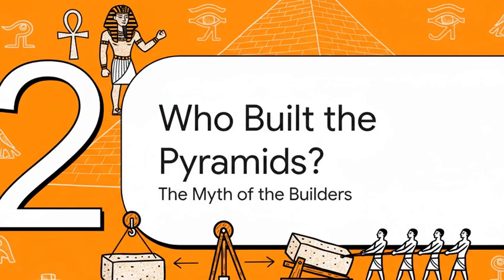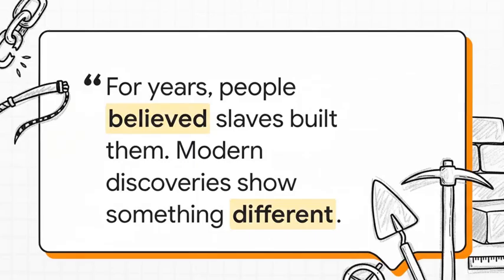So the big question is, who could possibly pull something like this off? For a long, long time, people thought they knew the answer. But the truth? Well, the truth is way more interesting. You know the image, right? We've all seen it in the movies, thousands of slaves driven by the crack of a whip. It's a powerful story, but it turns out it's just not true. Modern archaeology has completely flipped that old idea on its head.